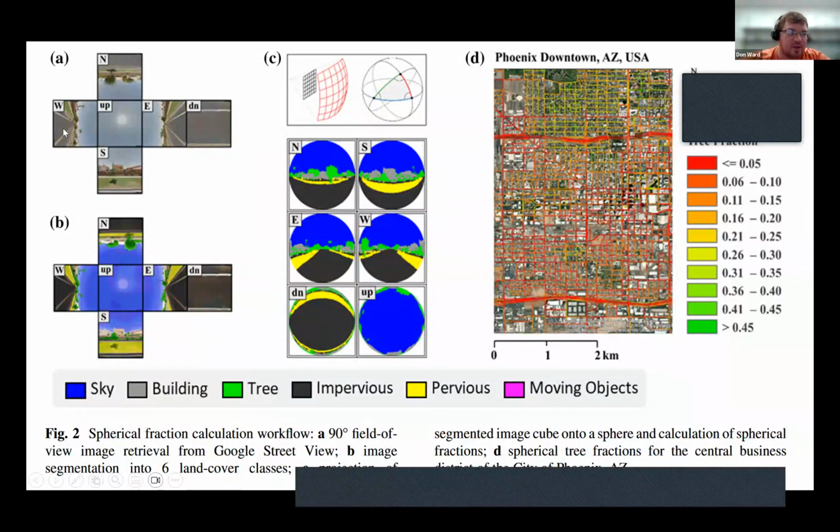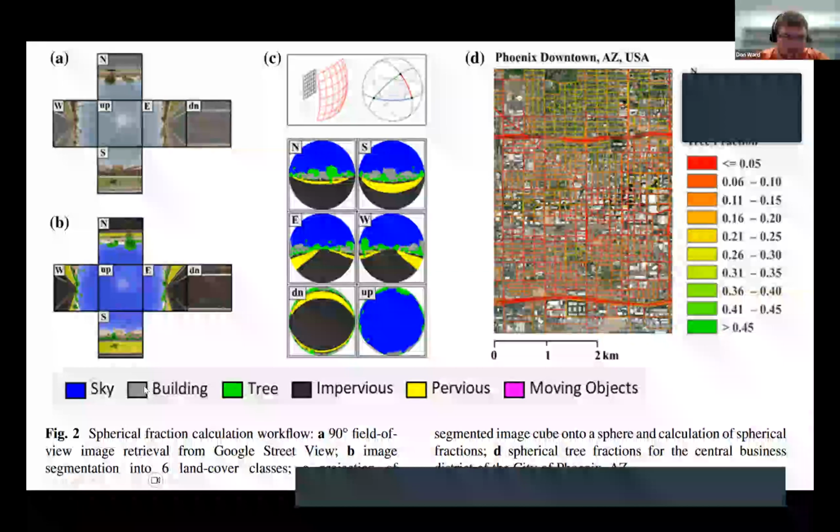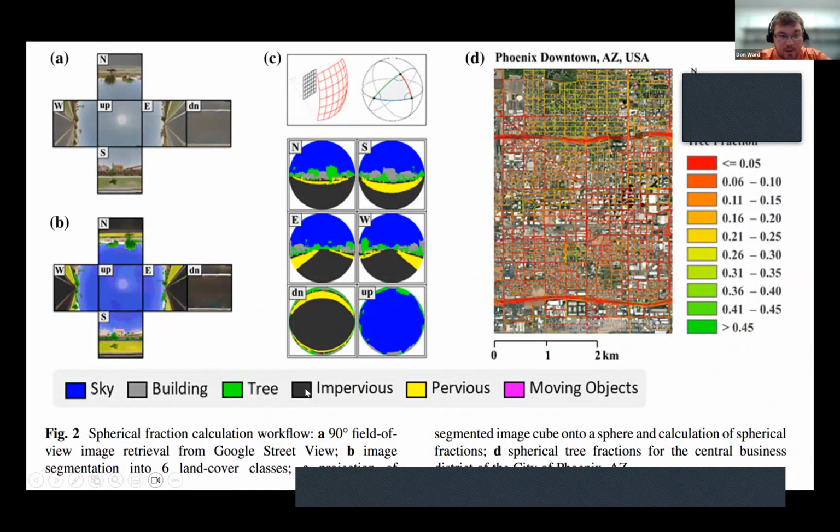So as you can see, just on a basic level, this is actually really complicated computationally, but using Google Street View images, they're able to be converted into these different land cover types and sky. So as you could see, the gray is building, green is tree, black is impervious, so that would be like walls or anything that's put up. Pervious would be like sand or anything that something is able to be passed through, and also moving objects.